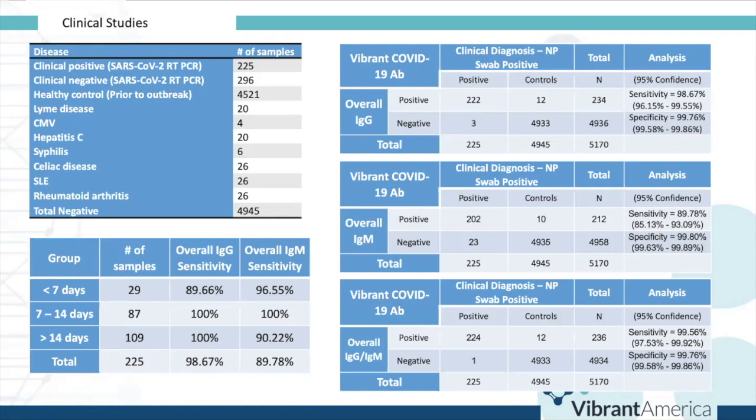With the positive patients, it's a sensitivity of 98.67%, and then the negatives, a specificity of 99.76. Same kind of thing with the IgM. And when you combine those two together, it's really impressive. There's a 99.56 sensitivity and a specificity of 99.76.